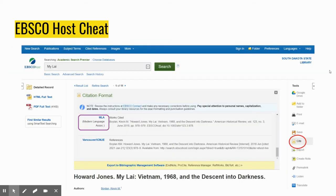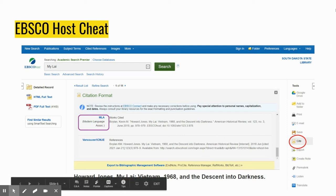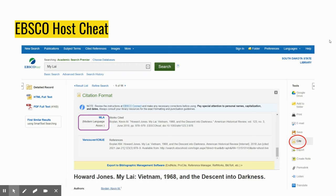There is an EBSCOhost cheat for this, and I'll talk more about EBSCOhost later, but if you find an article that you want to use, for example, this article about the My Lai massacre and Vietnam in 1968 and Descent into Darkness, you'll notice that on the right-hand column, it's circled here on screen, there's a thing to cite. You will come up and there will be a whole list of options, what type of citation you want. If you scroll down on the main part of the screen, you will come to MLA. Once you get to that MLA, you should be able to copy and paste that, and it should be close enough so that you don't have to make too many edits.